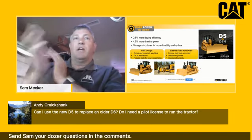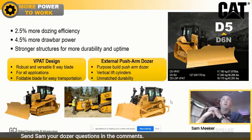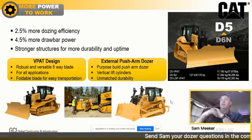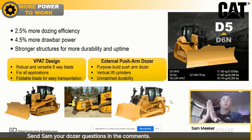So let me jump into my last slide here. This tractor does have a little bit more dozing efficiency, a little bit more drawbar power as well. Very similar fuel burn to the old D6N. Maybe just a hair more because it is 4 more horsepower, but in terms of efficiency, it's going to be just a little bit more efficient because of that extra power in there.